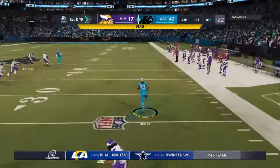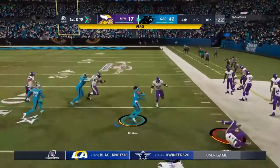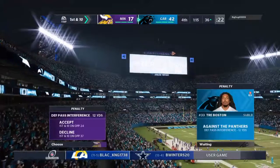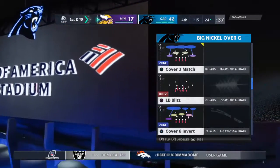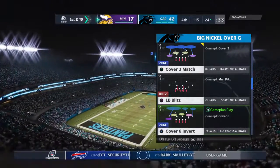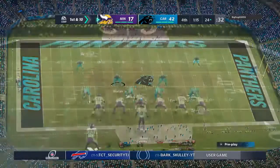And a 3rd interception thrown by Cousins. Picked off by Trey Boston. And they finally put it into this return, but not before he's all the way down to the 37. So cancel the interception, pass interference. And you know what else gets canceled? The return yardage. Makes the play, but now it's all for naught.